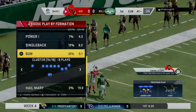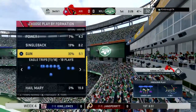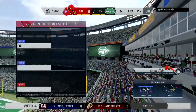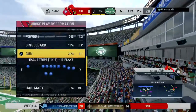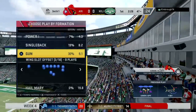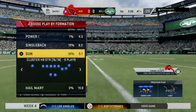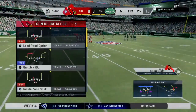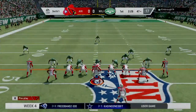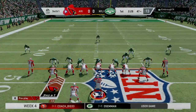They try to throw on second down, but this one is incomplete. They tried to throw on second down, unsuccessful. Now it's 3rd and 1.